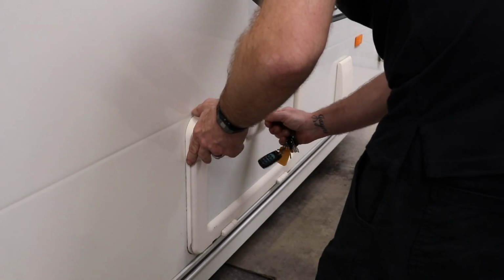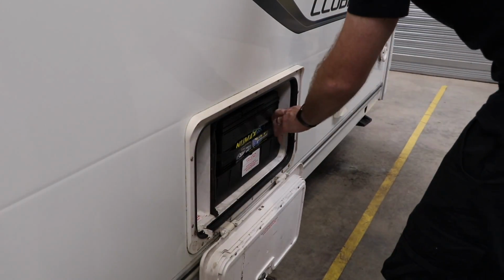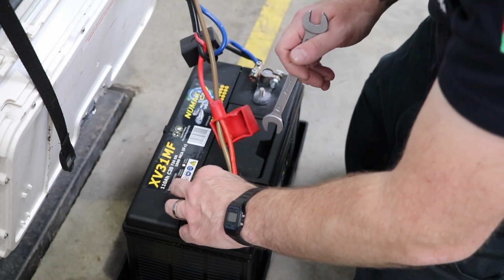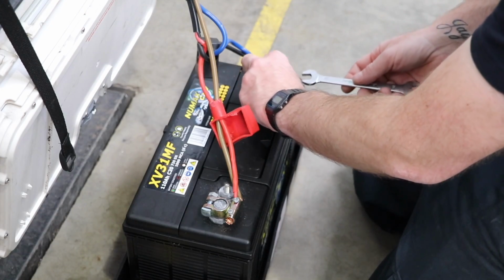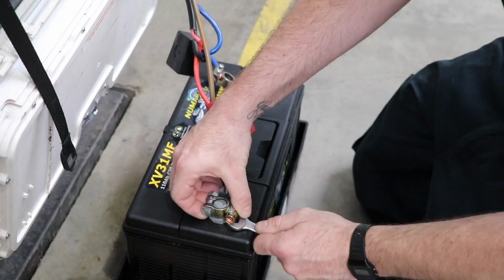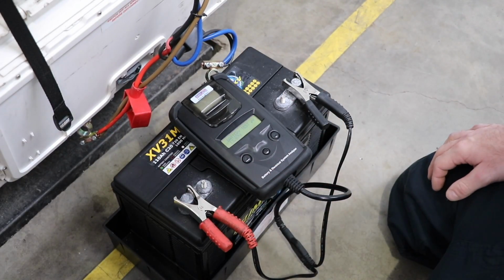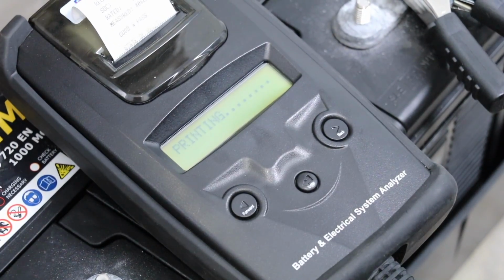The next task now is to look at the leisure battery. So Ray is pulling the leisure battery out of the caravan and is disconnecting the battery from the caravan. It's at this point that my tracking company, Phantom, contacted me to let me know that I actually had a power down warning. That was a good opportunity to make sure that the tracker was working correctly. So Ray is now analysing the battery, ensuring it's fit for purpose, and giving me a printout of the current state of the battery.